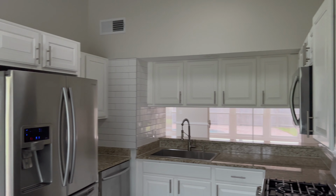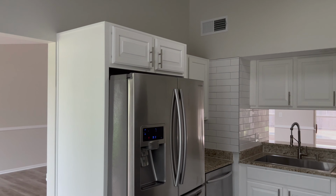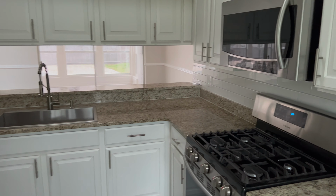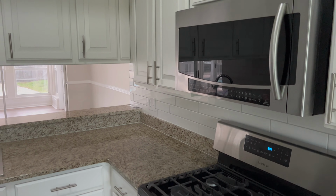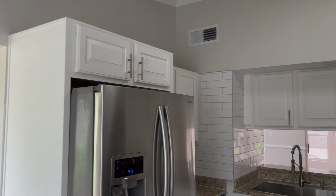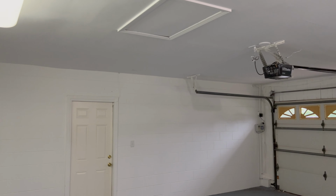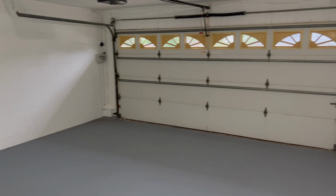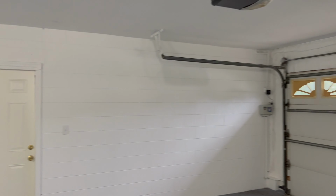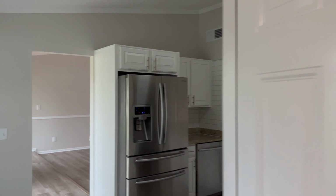It's a little smaller, but you do have stainless steel appliances, granite countertops, gas stove, which is really nice. So overall, you do have a decent amount of cabinet space, but the kitchen is a little bit enclosed. 2-car garage here, so you can see. Very nice 2-car garage. They went ahead and painted the floor, which is awesome. Let's go ahead and take a look at the other bedrooms.